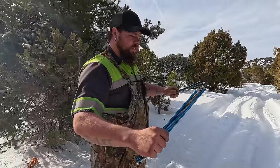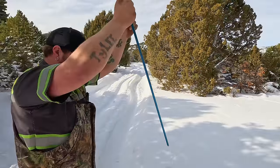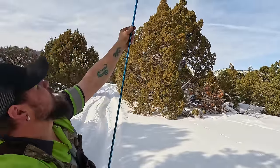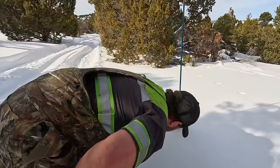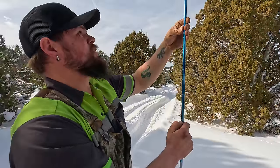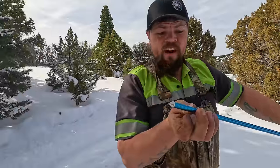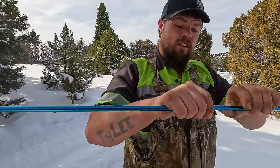Let's see how much snow there is. See how much snow the Trekker can go in. That's it. I don't know if that's inches or centimeters though. I think that's inches. No, because that ain't 50 inches. That's not 5 inches either. So I think it's centimeters, 50 centimeters. How many centimeters are in an inch?